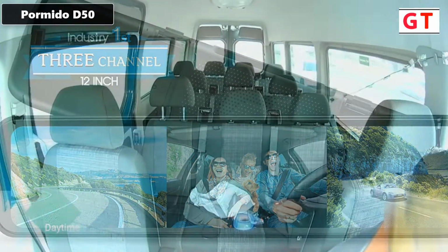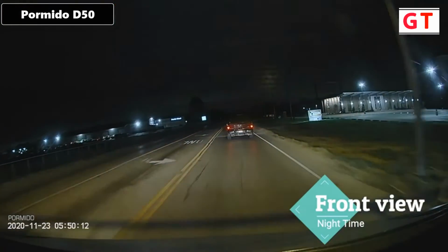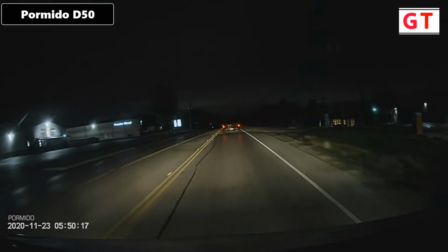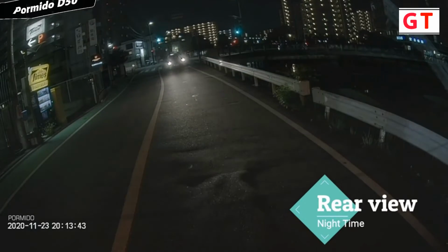Industry first 12-inch 3 channels HD mirror cam. Pormito triple rear view mirror camera recording rear, front and in-car view simultaneously, gives you peace of mind inside and outside of your vehicle. You can switch to any view you prefer to display.